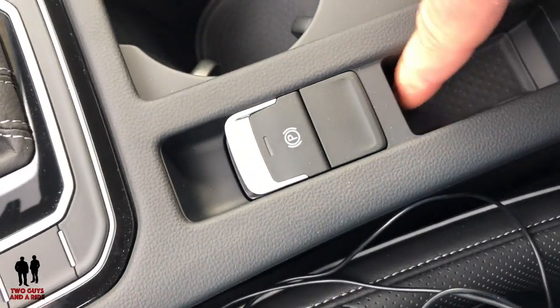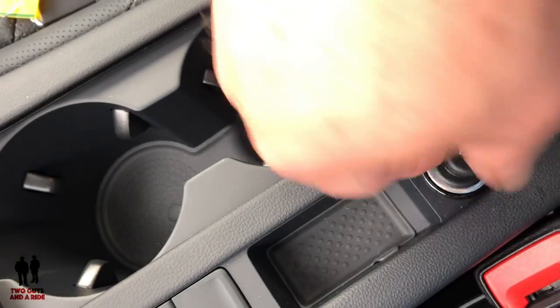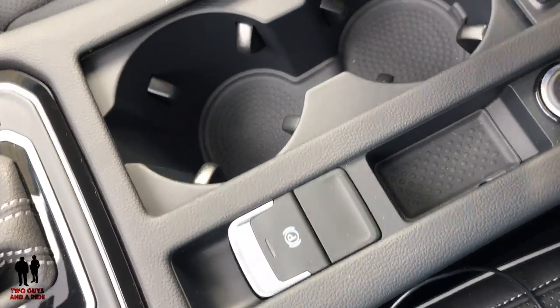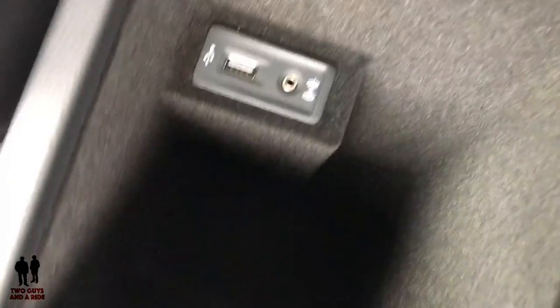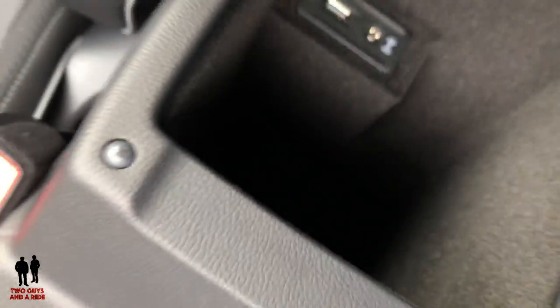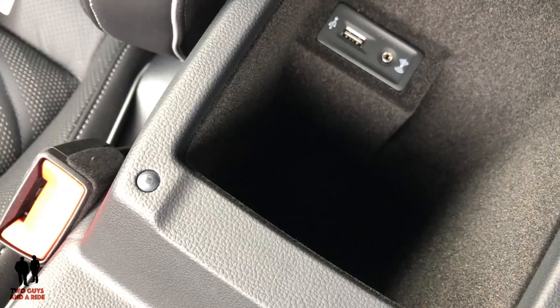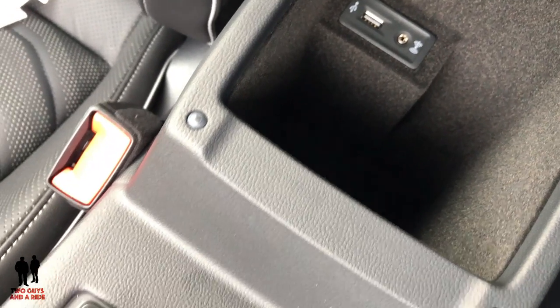You do have a nice little storage here, along with a 12-volt outlet here. And then inside, you've got another USB and a 3.5-millimeter audio jack. And then some small storage at the bottom. It's deep. It might be nicer to have a little bit lighter color cloth in there. You can't really see the bottom very well. But it'll be adequate for cell phones and pencils and whatever else you might have.